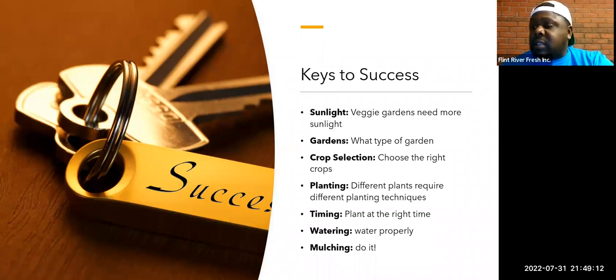And the last thing I like to touch upon is mulching. I'm encouraging people to do this more, especially in their backyard gardens. And I'm going to go a little bit deeper in each one of these points for the remainder of what I call the keys to success for your fall garden.